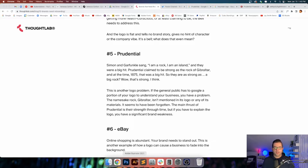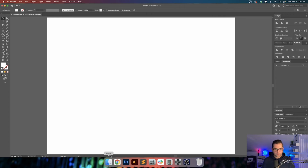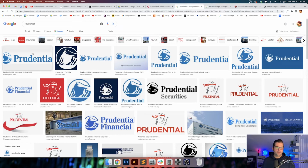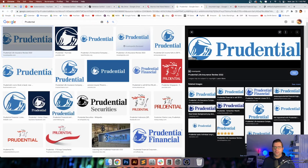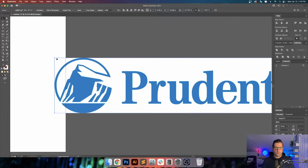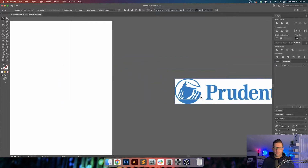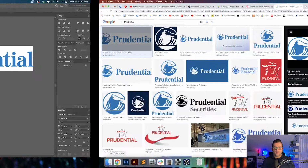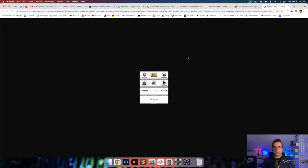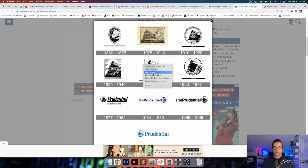So let's get started in here. I have a couple of tabs open, and I'm going to take a look at their current logo and drop this into the file that I've created. Scale it down just a little bit. We don't need it that big. I also want to look at their logos through time.